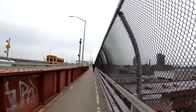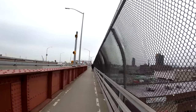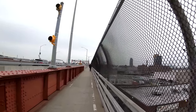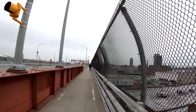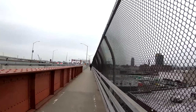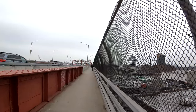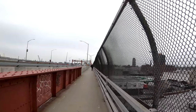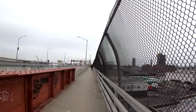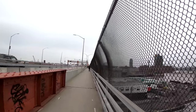Now this bridge is also a drawbridge. It was built at a standard size, I believe, and over time boats got bigger and bigger, so they needed a way to open up this bridge to let larger vessels come through, and occasionally this bridge does need to be opened.